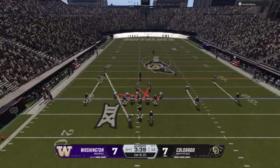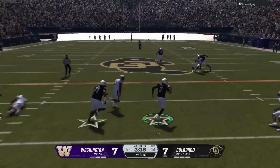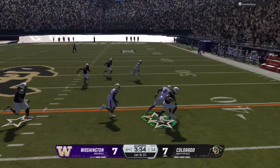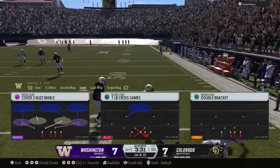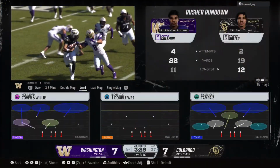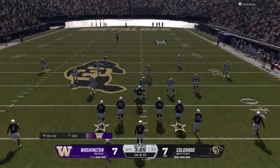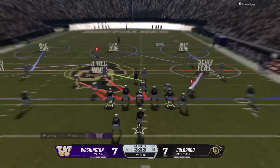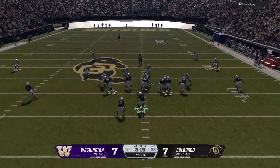Here we go. Sends it back in motion. Now on the option. Shows him the stiff arm. He just has a nose for those little crevices to be able to find space, and he picks up the first down. The defense has got to do a better job with assignment football. Somebody has to be accounting for the quarterback on these run plays.